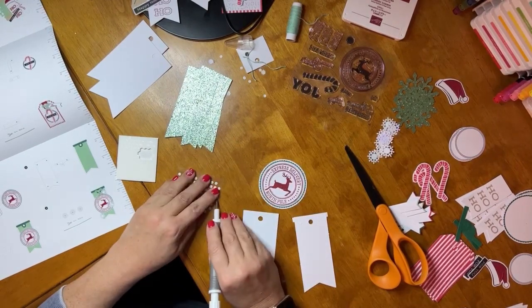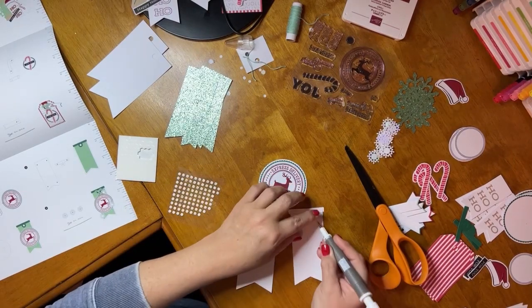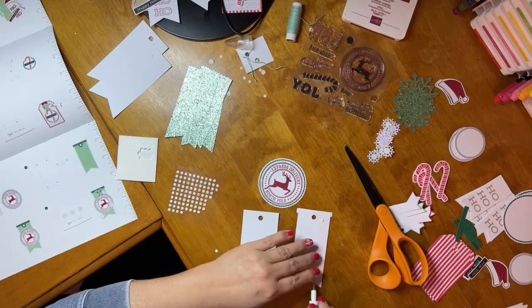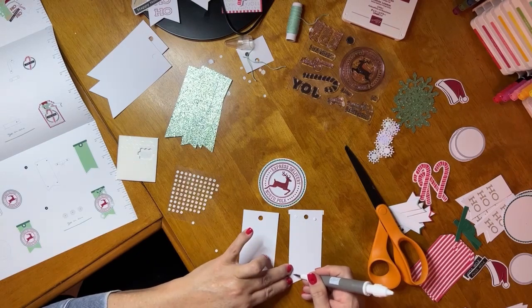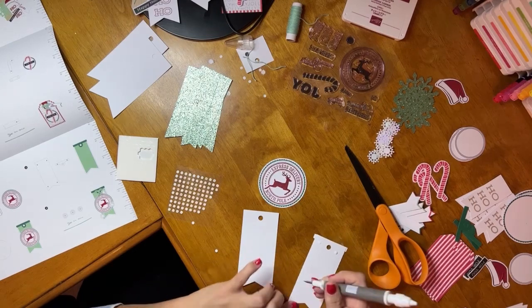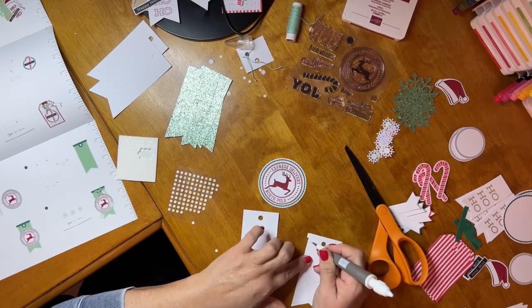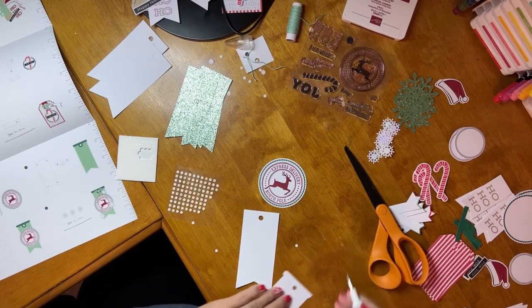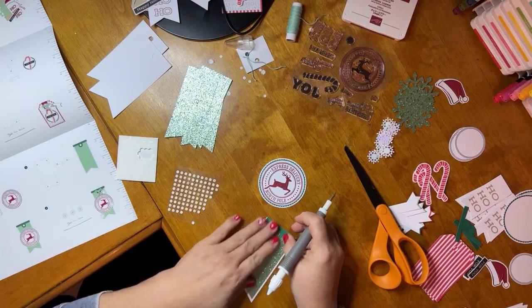So one, and two, and three, and four. And if you do have your tape runner, you can certainly do anything you want to make this project go quicker for you. You do not have to use the dots. You can use some of your products that you have at home. Come on, baby. Get that one off, and then we are ready to move on. Okay, so now we're gonna line that up again, and we're gonna go down.